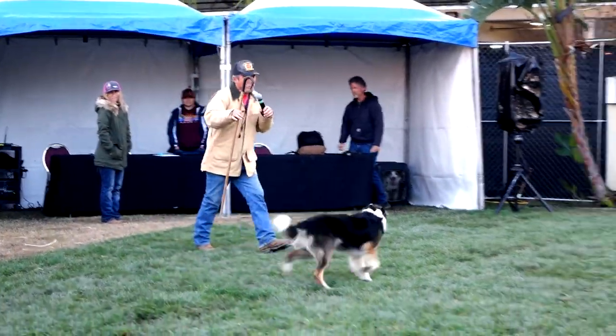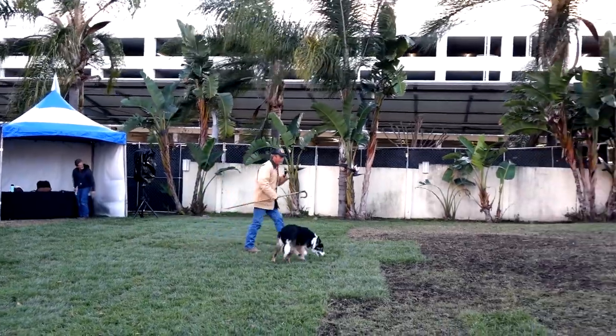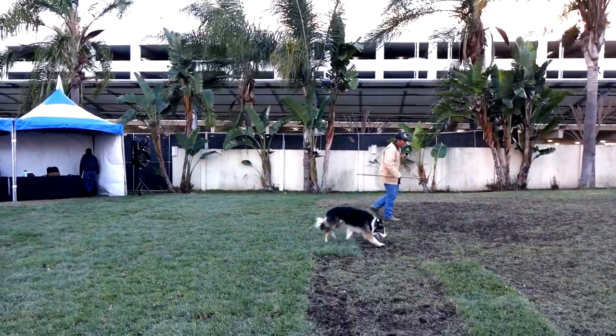The trailer, but that's just to show you. When you have sheep that don't want to go in the trailer, that's what makes it fun. It becomes a real challenge for the dog. Anyway, that concludes our show.